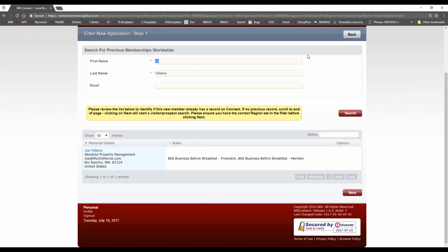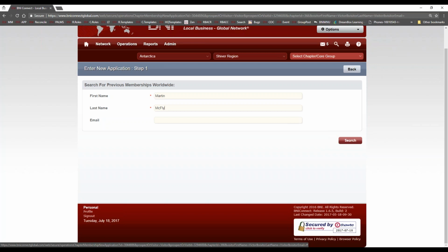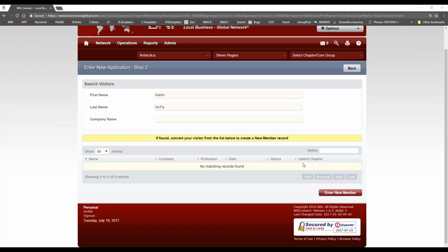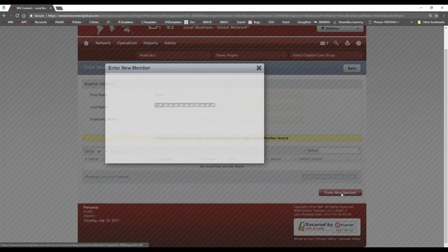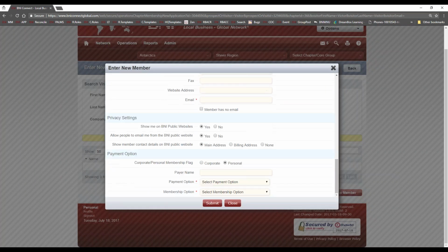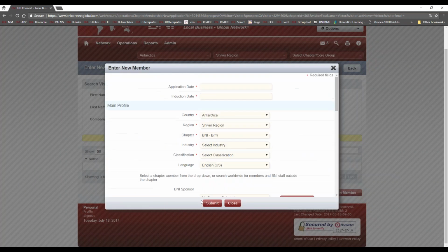Awesome. So let's say that we do have somebody here that we need to put in, and let's say it's, I don't know, Martin McFly. I do a search and we don't find a previous Martin McFly. I go to my next step and look for visitors, and there are no visitors found. So if there's no visitor and no previous member, then finally the button will become available to say Enter New Member. That same form will pop up and allow us to enter a new member. Of course, at this point, we have to enter all of the information. And when we click submit, they will be active.